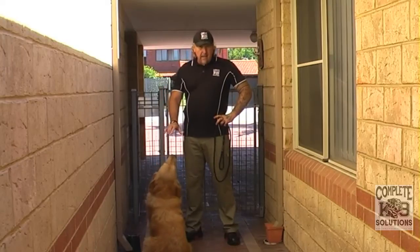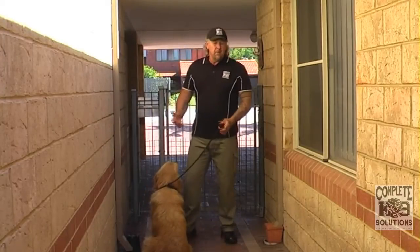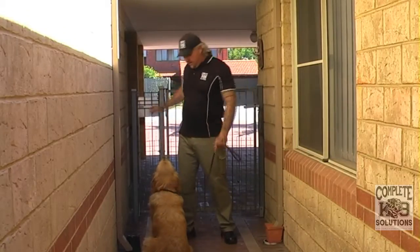Once he sits down and he starts being nice and calm and he's relaxed, then we can put our lead on the dog. Again, at this point, the dog might get excited. If the dog gets excited, we just wait again. It's all about making sure he's calm before we go outside.